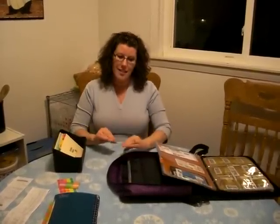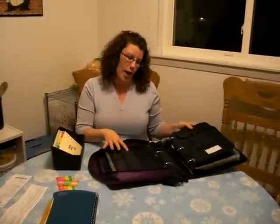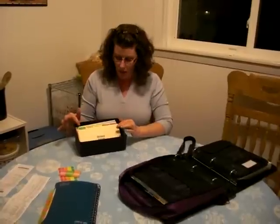So after I get this stack, I have to flip all over my coupon binder to get them in order. I have 22 categories. So to make it simpler for myself, I used something that I already had in the house that wasn't being of good use, was just a regular index box.